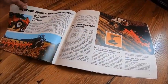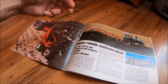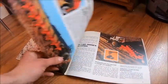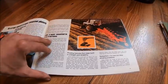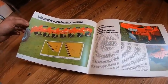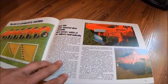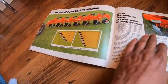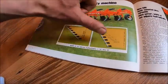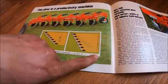And the 548. So the 5-8 series plows were the box tube frame. Like the 508, the 588, and the 548, those were your box tube frame, the heavy frame plows. And then the 598 was your variable width, which you could set from a 14-inch bottom to a 22-inch bottom, going from a 98-inch cutting width set at 14 all the way out to 154 inches set on 20.